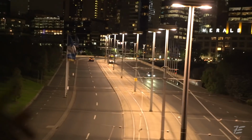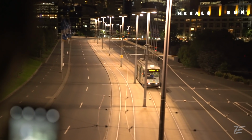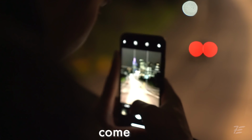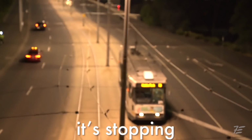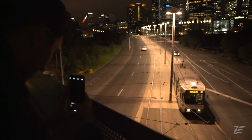Oh shit, get your phone out. I was gonna have to do it on this normal app. I can't use the photo app. Did you get the shot? Oh my god, it's stuffing up. Come on, get the shot. It's stopping. Alright, it's stopping. Oh my god.